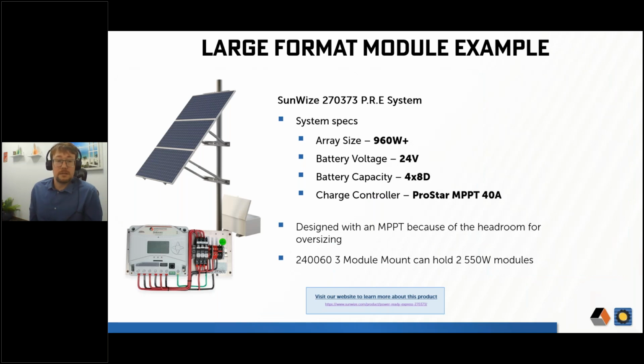Going over to how we typically utilize large format modules, this is an example of one of our off-the-shelf Power Ready Express systems. And this is something that will factor into parts of the later presentation, namely the fact that this is kind of the upper limit of what you can fit in terms of an array size on a side of pole mounting configuration, side of pole being the most common. And so there's a very specific use case and upper limit for these 3 large format modules on a side of pole that again will factor into some of this module growth.